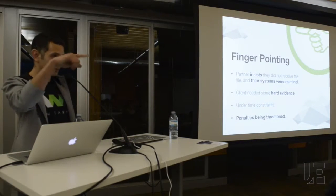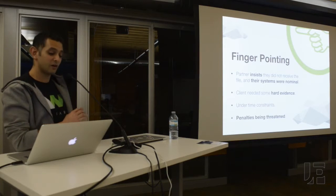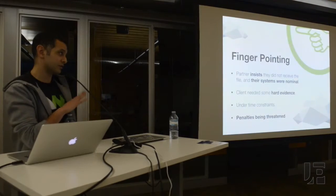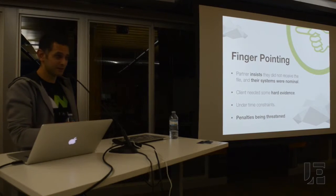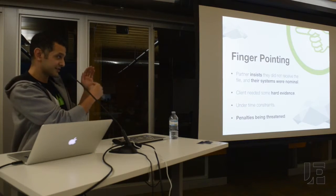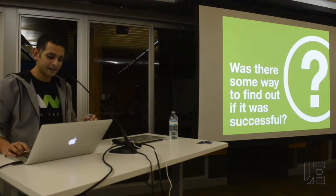At this point, finger pointing had ensued. Their partner insisted that they did not receive the file at all and that their systems were nominal. And so our client came back and was like, we really need some hard evidence here to figure out what's going on because we're under time constraints and now penalties are being threatened. So up until this point, the penalties were only something in the contract, but now lawyers are starting to point at clauses and saying, listen, we're going to start exercising our rights. You better figure out what's going on.